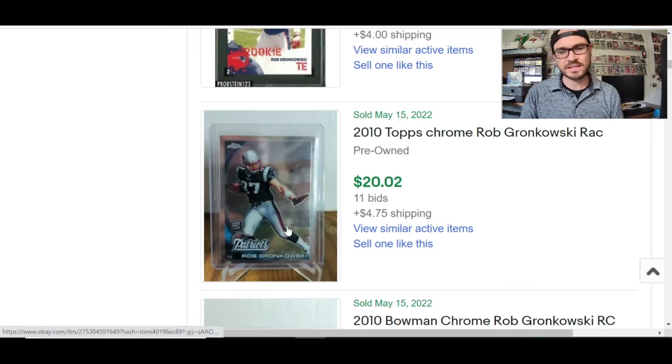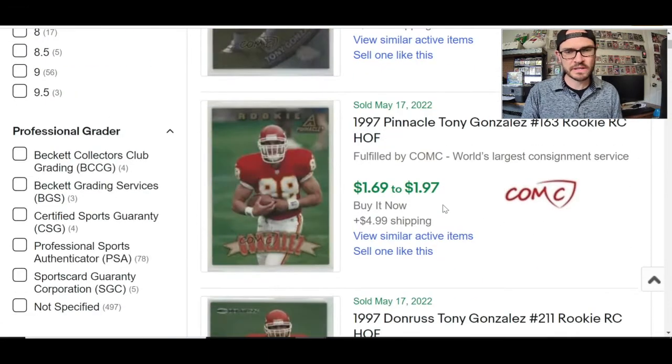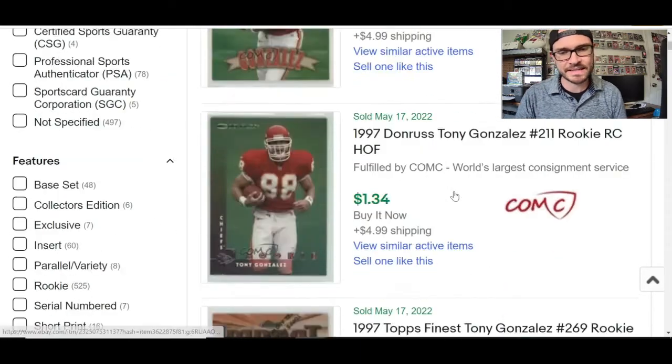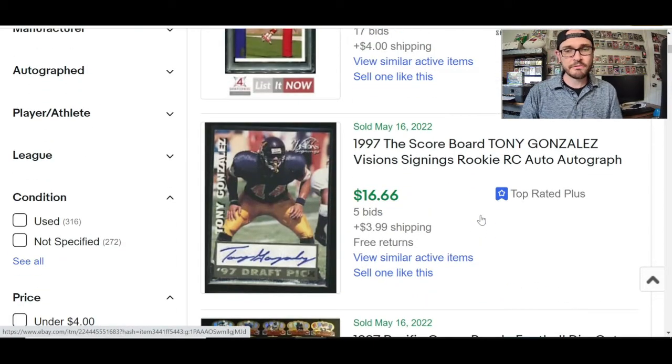Even the base Topps Chrome at $20, and it's a great long-term investment if you want to spend $100, $150 on an autograph card. Same thing with Tony Gonzalez. Tony Gonzalez's rookie year is such an interesting one, 1997. There definitely was still some overprinting going on in this time period, but when you can find an autographed rookie card, even if it is of him in his college uniform, the penmanship is wonderful.